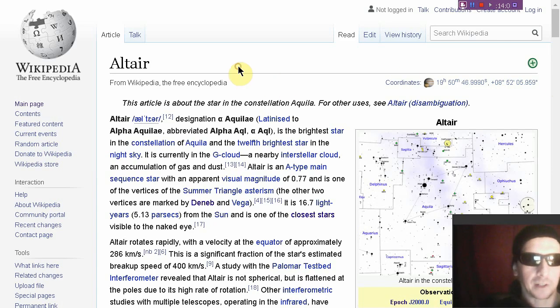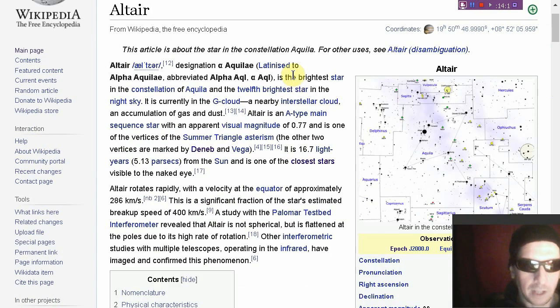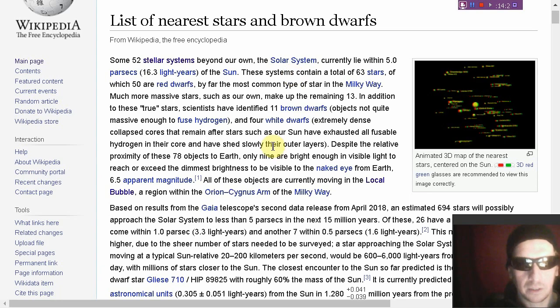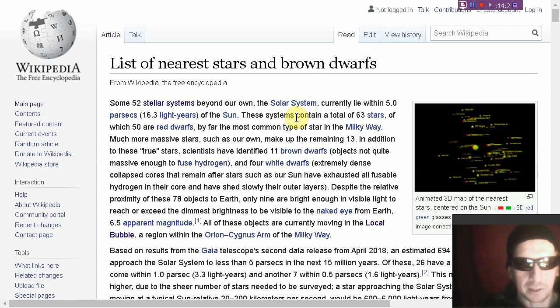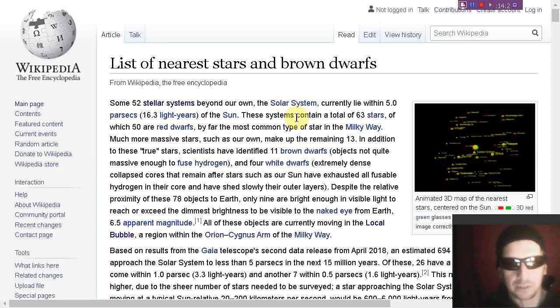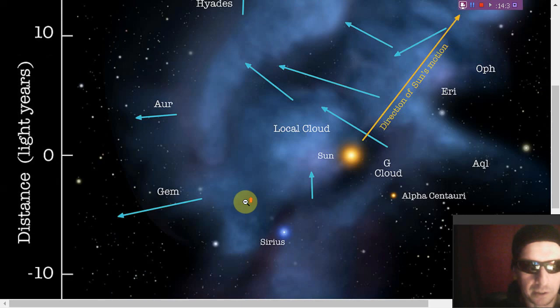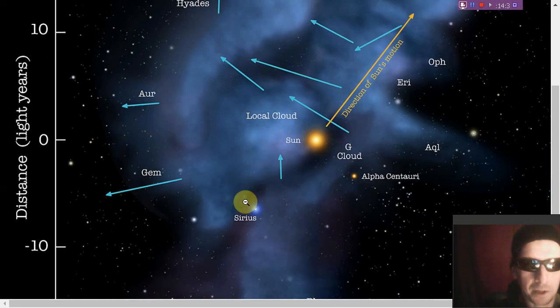Let's talk about Altair, today's featured star. We talked about a whole bunch of little stars that aren't visible with the naked eye. This is the 12th brightest star in the sky, located at an estimated distance of 16.7 light years. It's part of the Summer Triangle. It's in the G cloud. And we've been doing this daily as we get through the list of nearest stars and brown dwarfs. We're not really checking them off, we're just doing it piecemeal.